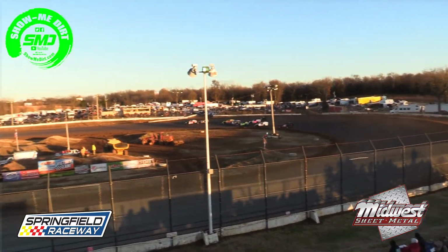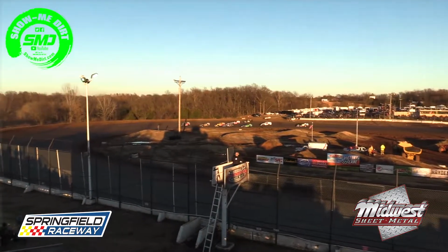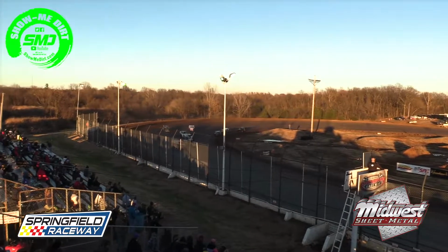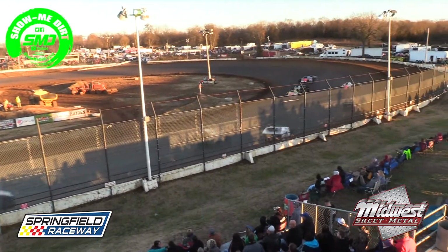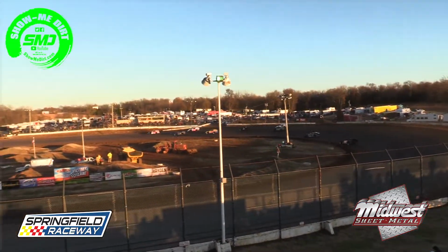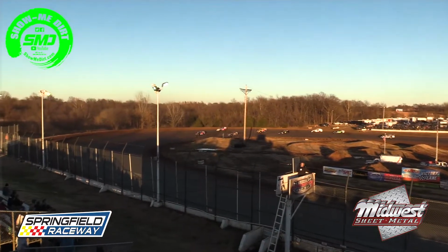B-Mod heat race number 1. Jace Gay to the lead. Down the back straightaway and through turns 3 and 4. Look out, we got a little bit of trouble. Bill Shar went around, but good job. Heads up there to keep it going. Nearly collected Bo Nelson in the 41 car. Out in front of your field, Jace Gay continues to lead.